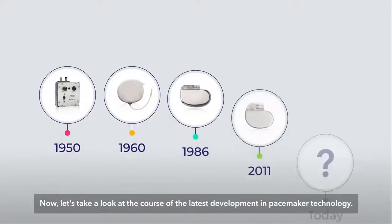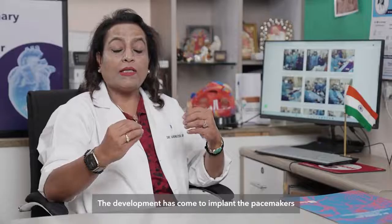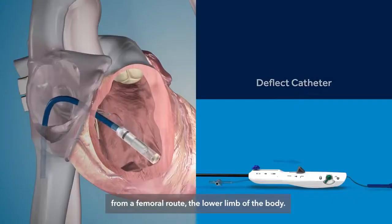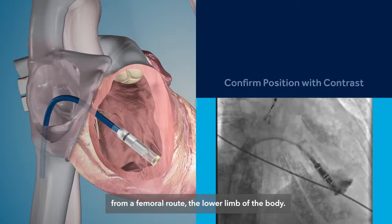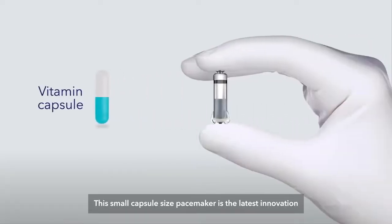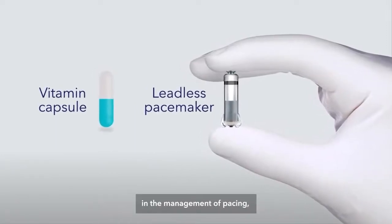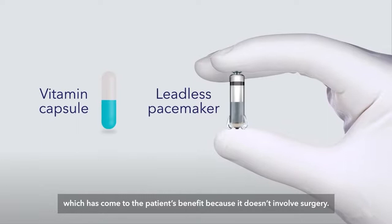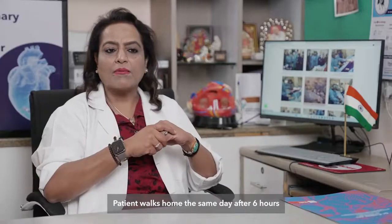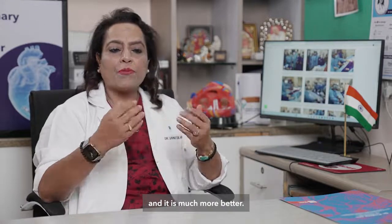Now, let's take a look at the course of the latest developments in pacemaker technology. The development has come to implant the pacemakers from a femoral route, the lower limb of the body. This small capsule-size pacemaker is the latest innovation in the management of pacing, which has come to the patient's benefit because it doesn't involve surgery. The patient walks home the same day after 6 hours, and it is much better.